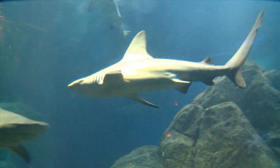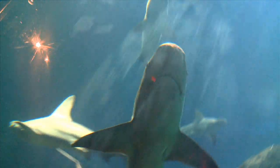There's a fin in the water. Look, it's a shark on the way. Oh, it must have heard us talking. Now it wants to play.